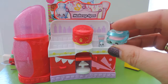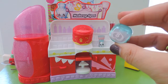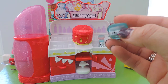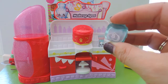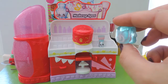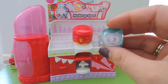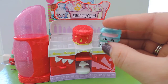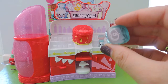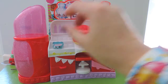Then we have Mindy Mirror, I believe it is. She's gorgeous. So she's a little compact. It looks like a blush and a compact mirror, I think. But I just love it. It's a beautiful greeny blue transparent, but it's got sort of that silver metallic as well there, and that beautiful baby doll pink. I love it. And I just love how they've done the emblem on the top for Shopkins. Okay, calm down, pop you over there.